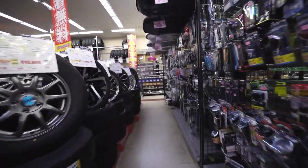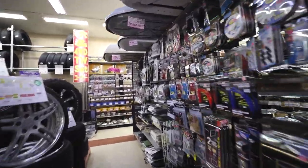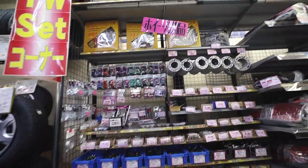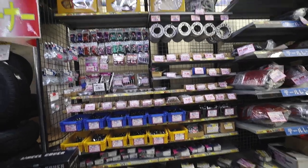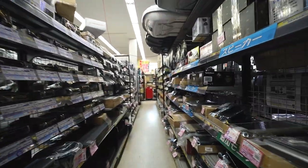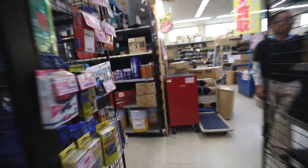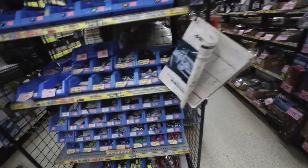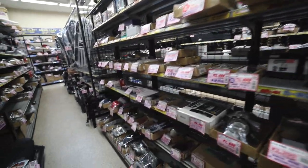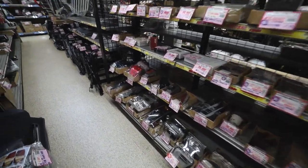Alright, so this is my actual first time kinda getting a look at Up Garage without being in a rush. And take a look at the wheels last. Oh, wow. Oh, look at that. If only I had one of those. Aren't they fun? This looks to be like the audio section. All the LEDs and fasteners you would need. Looks like I gotta take a close look to see if they have like any S13 parts. Lights.